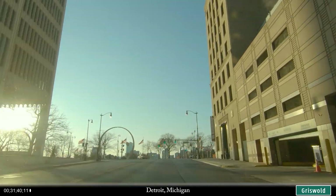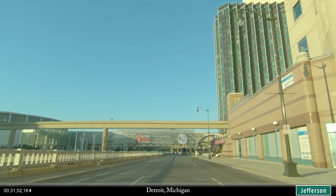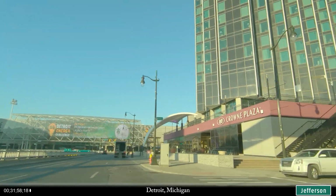Ahead on the left is Hart Plaza, a popular chill spot during the warmer months, and the venue that you see ahead is the TCF Center, formerly known as the Cobo Center.